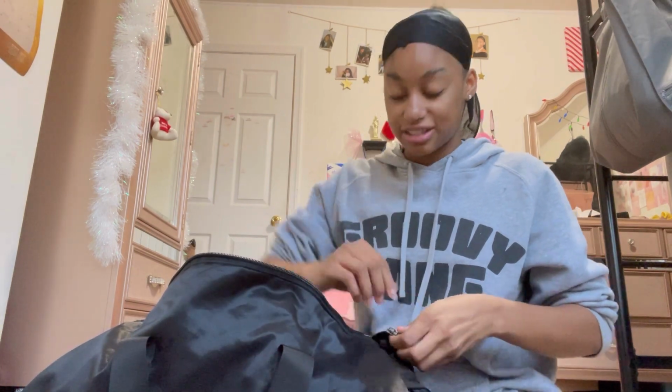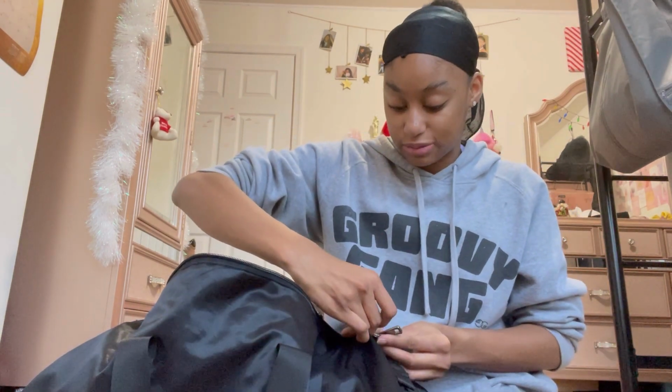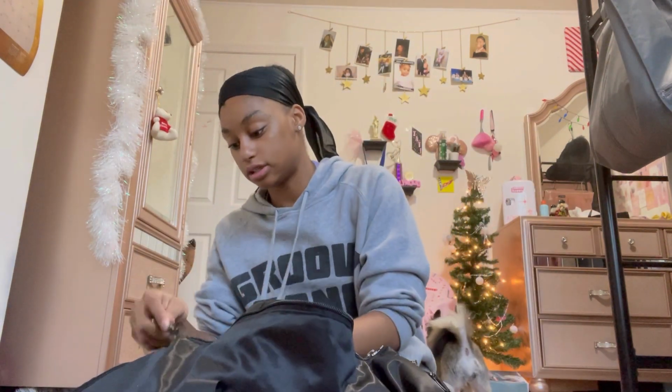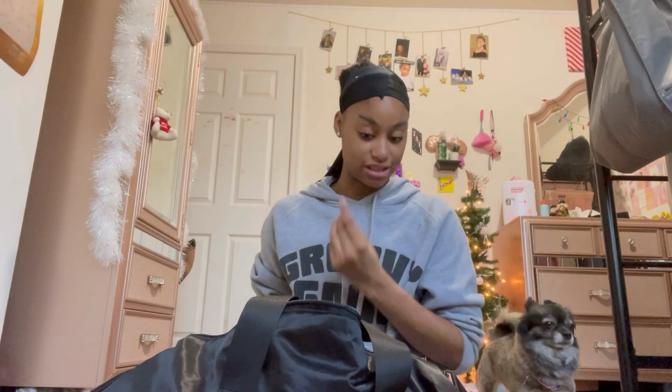I didn't realize until last night when I was packing that my dance bag was broken. I mean, I knew that, but I literally just forgot because I haven't used it since the last recital. The strap that goes across it just doesn't clip anymore. So I gotta just use these two handles. And this bag is pretty heavy, so that's gonna be fine.